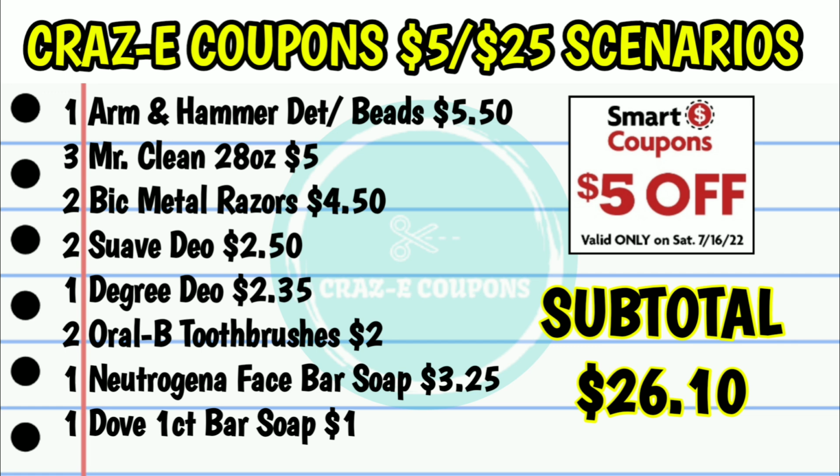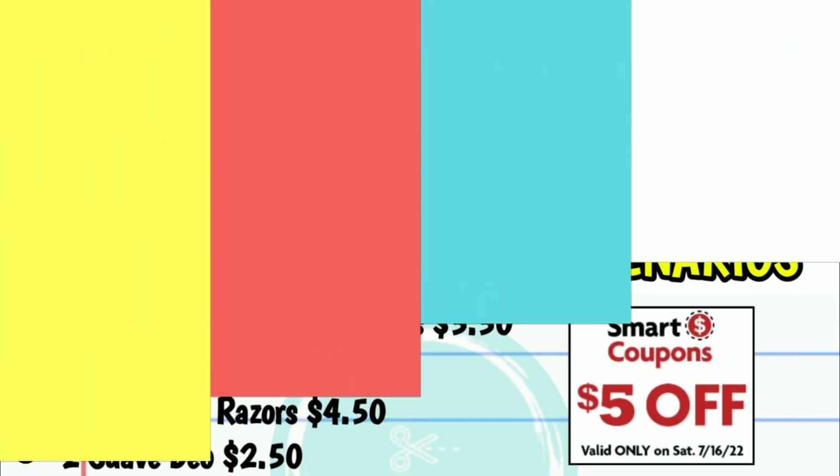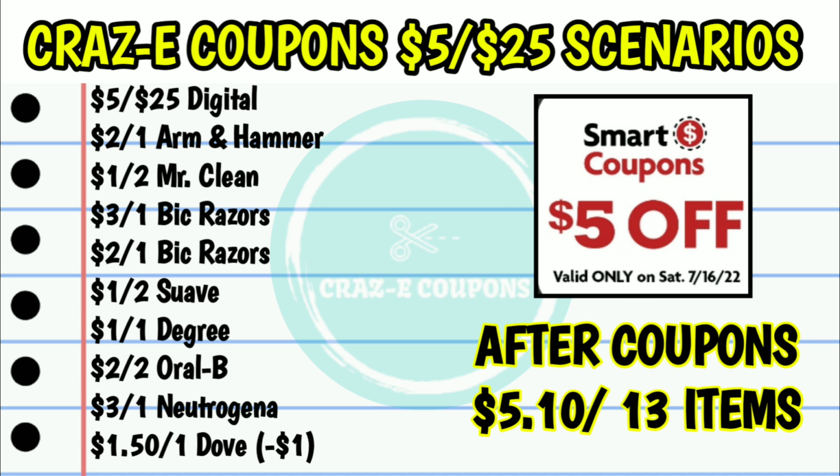2 of the Suave deodorants for $2.50, those are $1.25 each, 1 of the Degree deodorants for $2.35, keep in mind you can choose from the men's or the women's, 2 of the Oral-B toothbrushes for $2, those are $1 each, 1 of the Neutrogena face bars for $3.25, and 1 of the Dove 1-count bar soaps for $1. And that's going to bring your subtotal to $26.10.